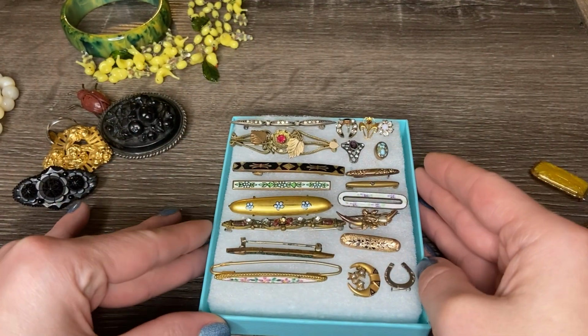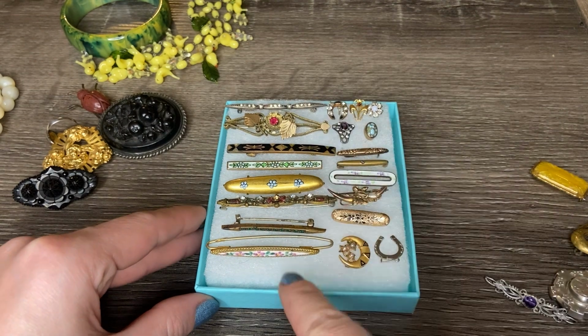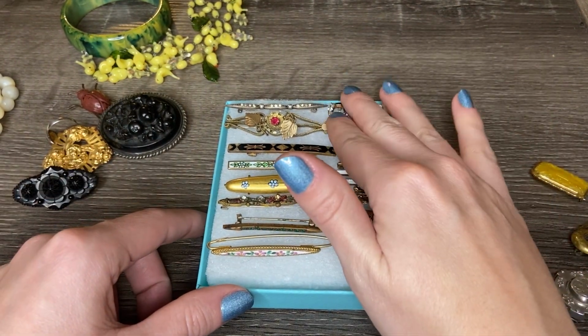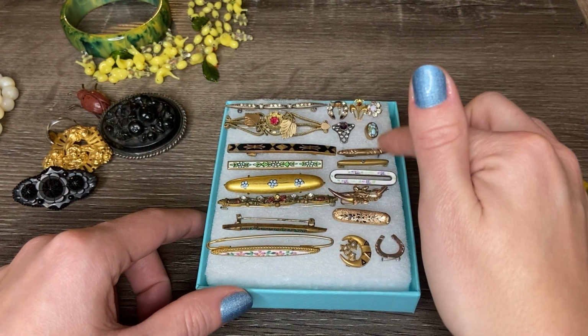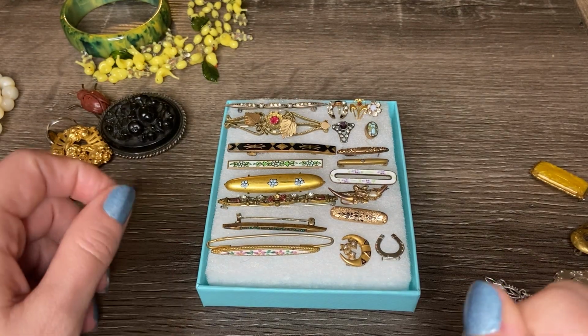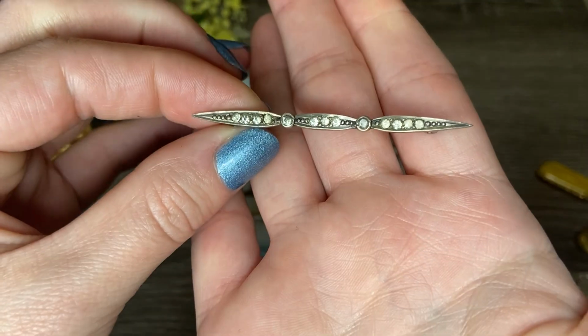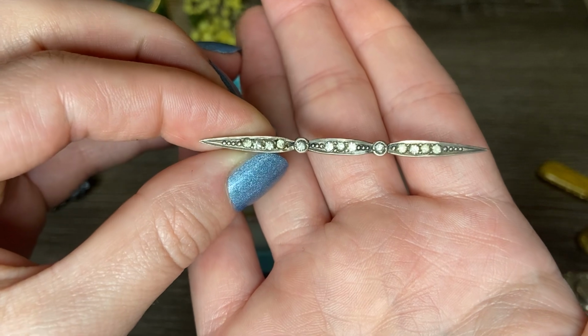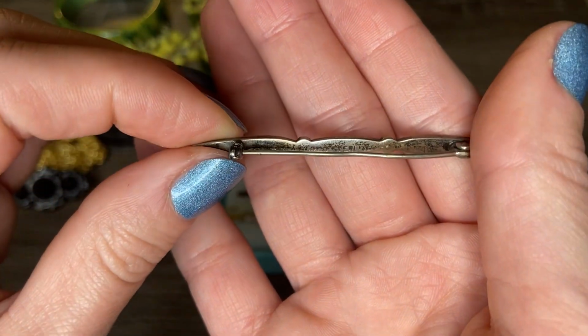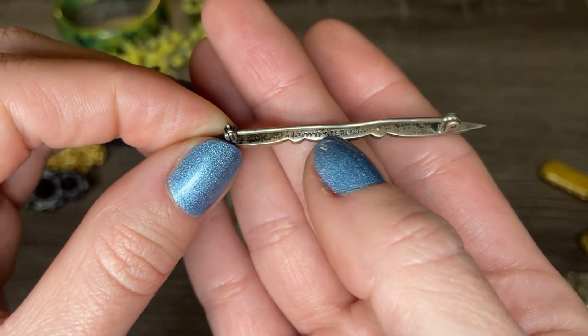Okay, and then the next pieces, I purchased a lot of these little bar pins on eBay. So I shared these stick pins with you in a previous video, so we're not gonna go through those, but these bar pins and a few of these on this side are the new pieces. Okay, so the first one here is this really beautiful sterling silver and white stone piece here. And this one is marked sterling on the back.